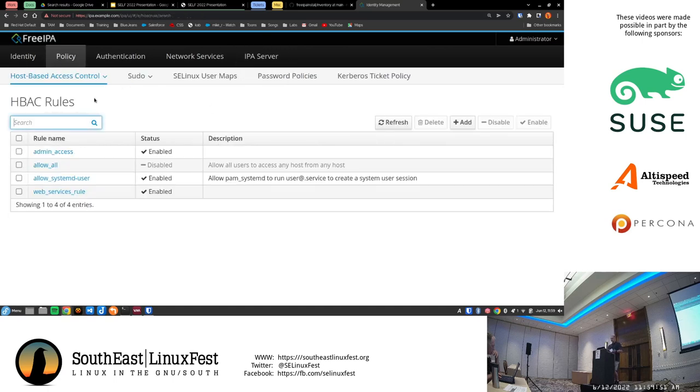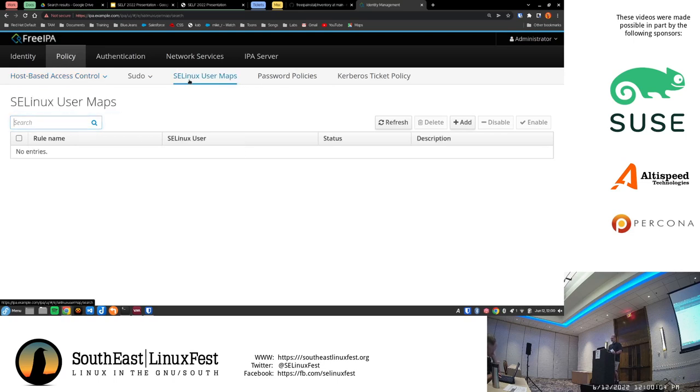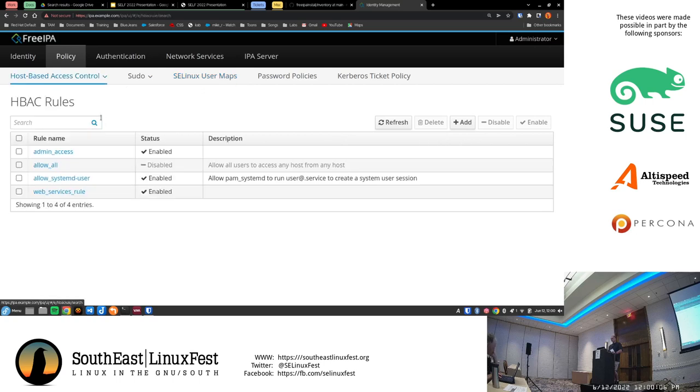Policies is where most of your other things are at: HBAC control, sudo, if you're using Kerberos, Kerberos ticket policy, password policies, SELinux user maps, which I've never messed with that one. But we have our rules here. As you can tell, allow all has been disabled. This is the default rule that allows anyone to log in. And I think the systemd user is a new one as well. Allow PAM systemd to run user at dot service to create system user sessions. Okay. That has been updated.